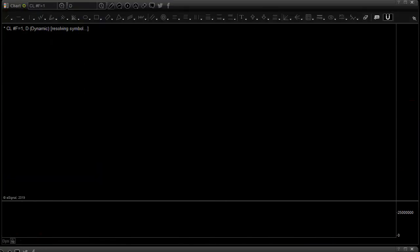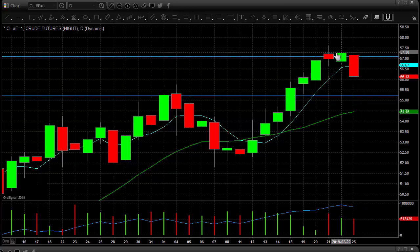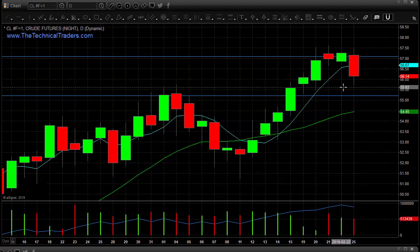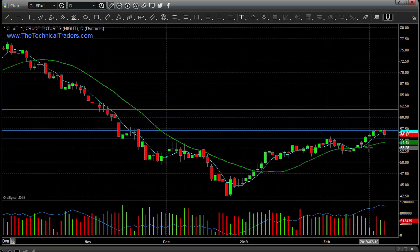Looking over at crude oil, let's just take a quick peek. Crude oil is pulling back, trading at the second resistance area, pulling back about 2% this morning. Not too much going on in terms of any trade setup that I see in crude oil at this point.